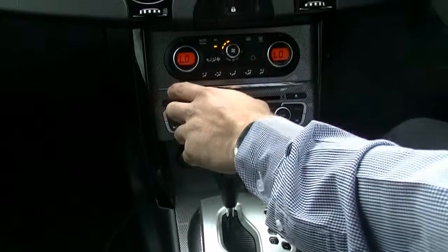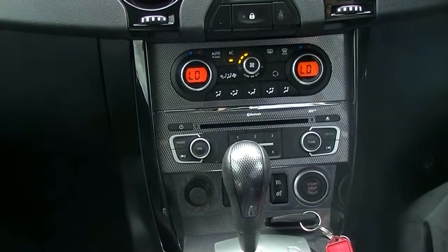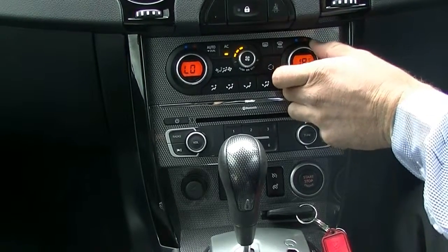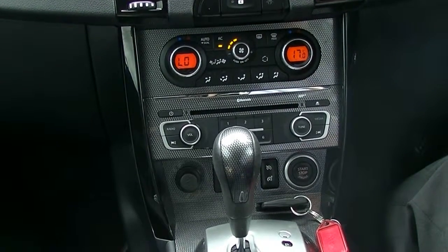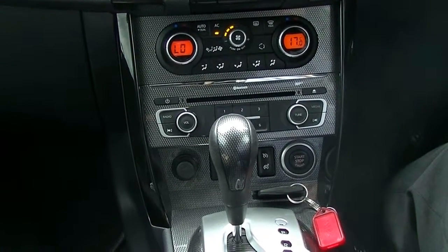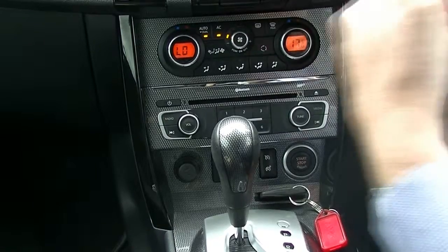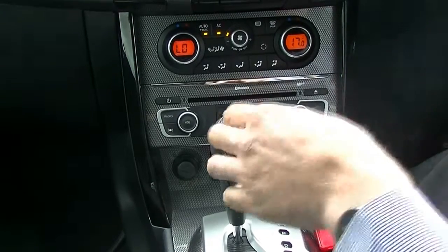So as we look here as well, we've got your CD player, but we do have your dual zone climate control. Now the dual zone climate control, you do have your low, you can adjust your temperatures for the driver and the passenger to give you that comfort. So some people like it really cold on one side and some like it really hot on the other. This system will give you that ability to be able to do so. You do have the auto dual as well, which will then set the temperature and adjust the temperatures for both sides to get the optimum temperature as quickly as possible.